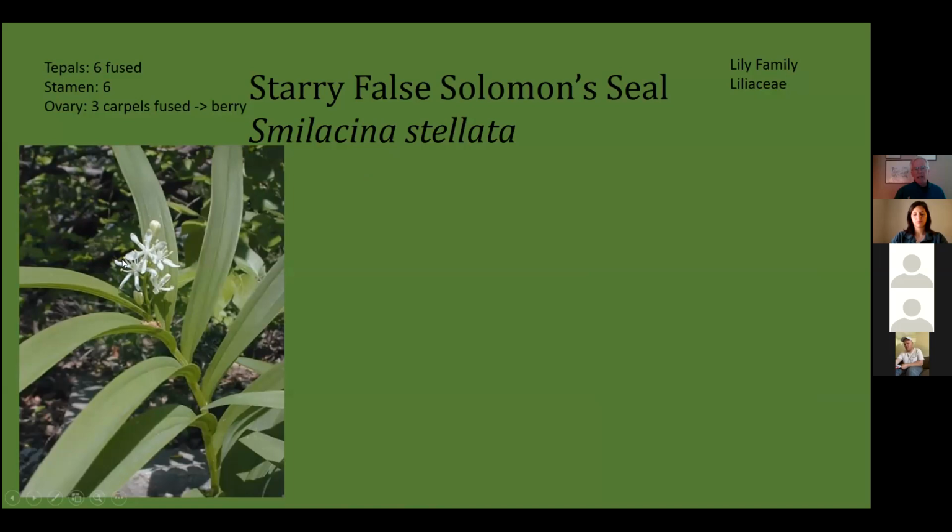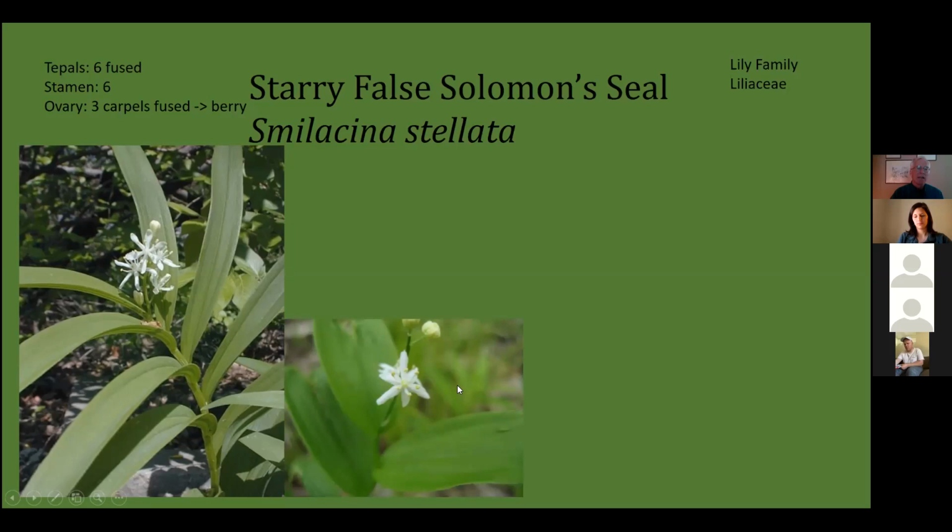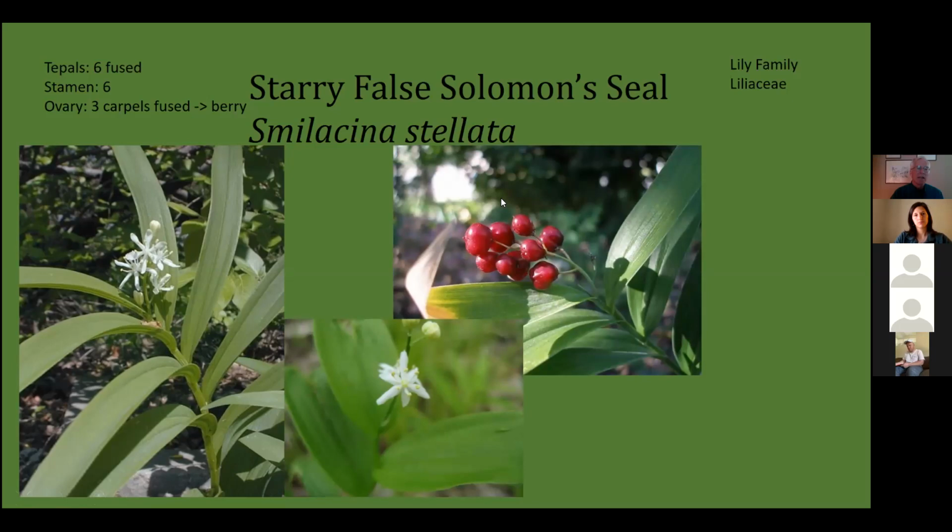Giving it that star-like appearance. The easy way to tell this from the plain false Solomon seal is that the leaves are more closely spaced, so more differently oriented. To my eye, a little more blue-green in color than yellow-green. Here you can see the shape. In general, the starry false Solomon seal leaves are narrower in relation to their length. Flowers mature into these red berries just as the plain false one does.